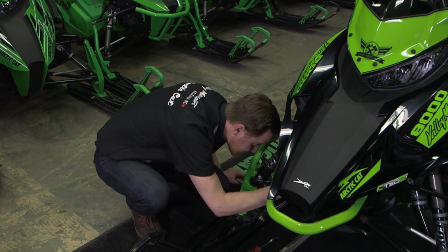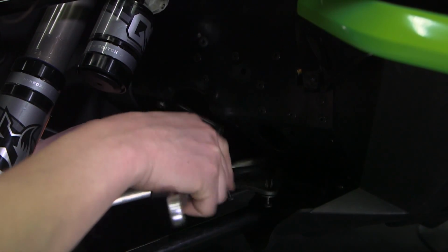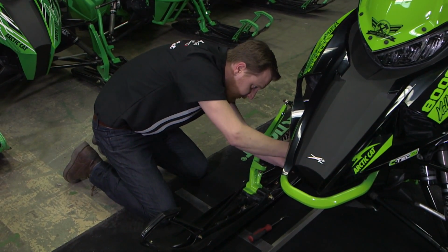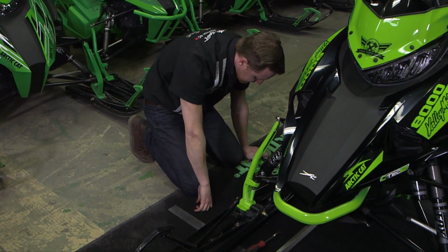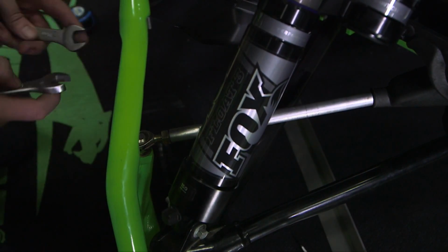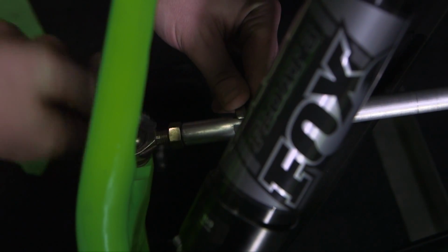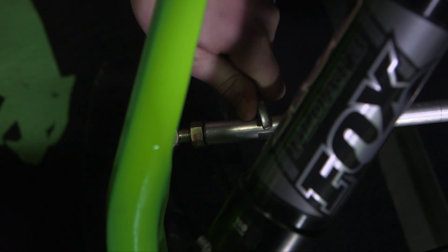Next, we can grab our 16mm wrench and loosen off the inner tie rod nut. Once we've loosened that off, we're able to now go to our outer tie rod nut. Remember, the outer nut is reverse thread. Once we've loosened that off, we're able to make small adjustments. Counterclockwise is going to bring the toe in, and clockwise is going to bring the toe out. Make sure you're doing this in small increments and measuring each time.